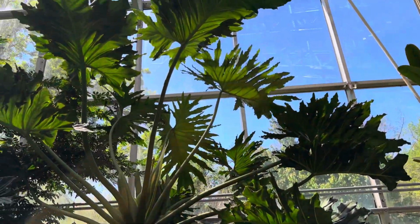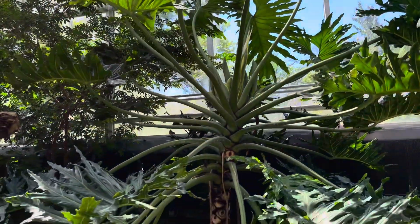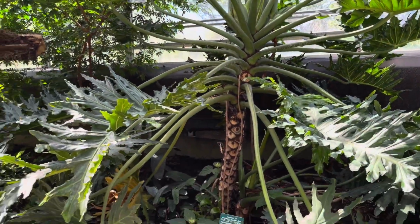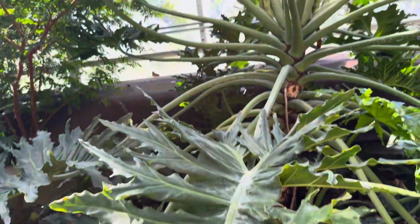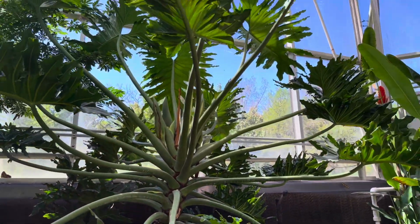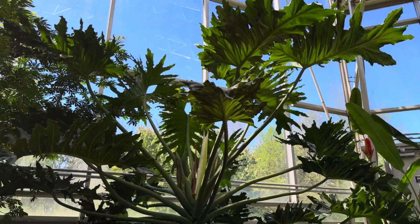We are looking at some massive mature philodendron. Again, I'm not sure what type of philodendron this is, but notice how the bottom has changed and gotten very woody. That's what happens with Monstera deliciosa as well. But look at how large this philodendron is. Wow.